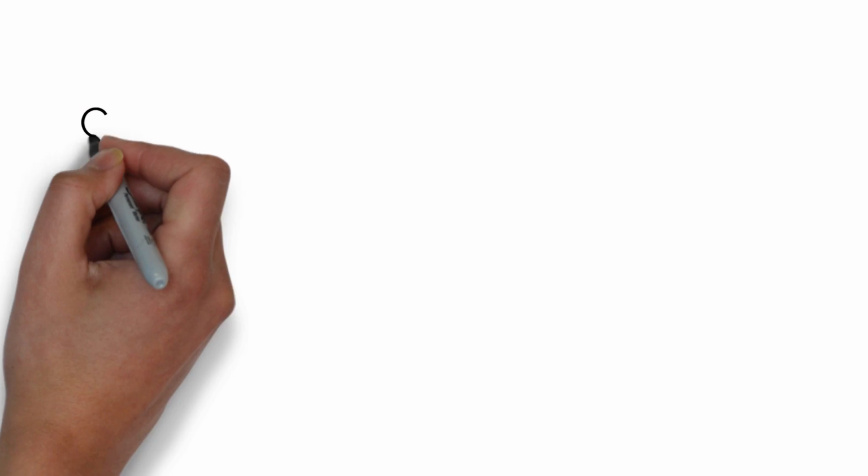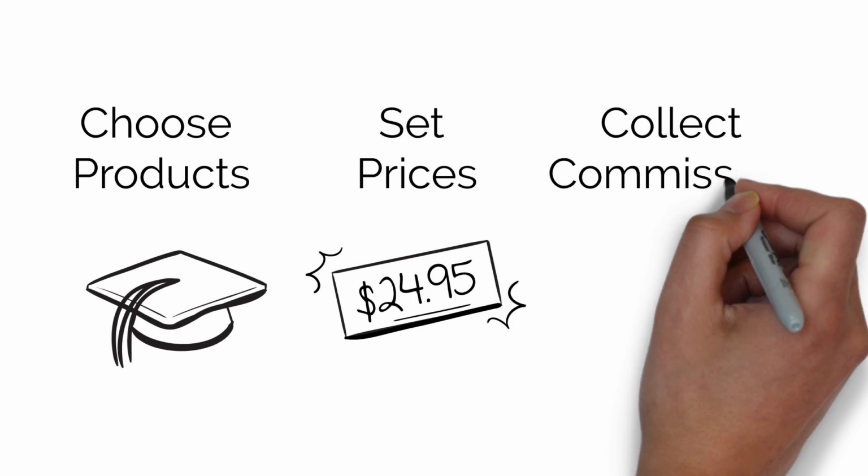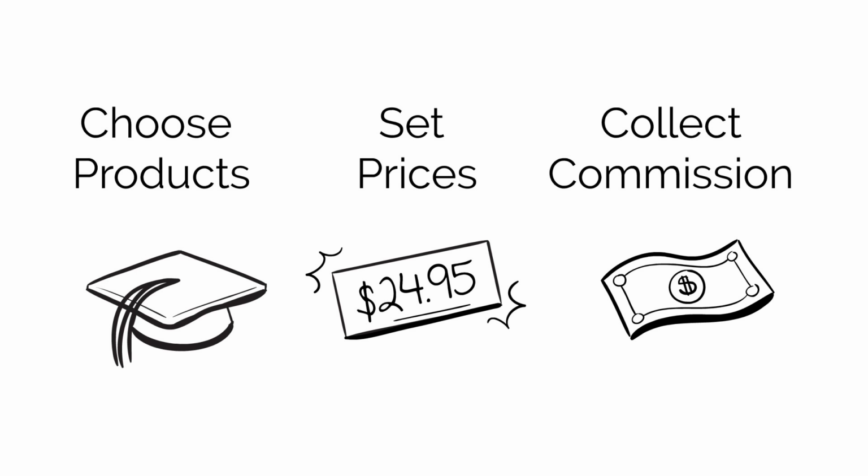So, how does it work? It's simple. Choose the products you'd like to sell, set your own prices, and collect your commission. As you sell, we pay you commissions.